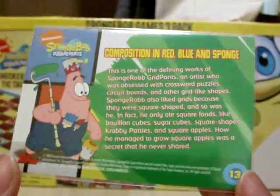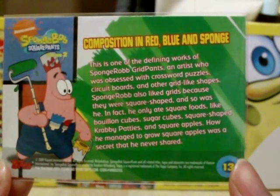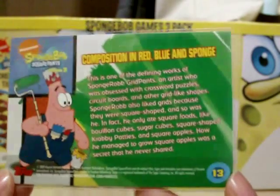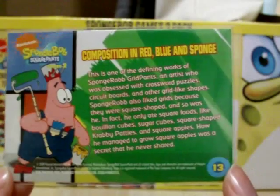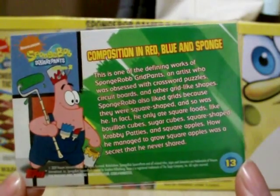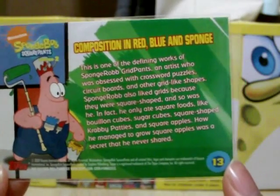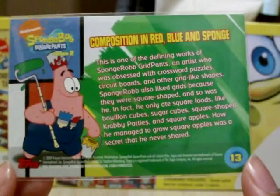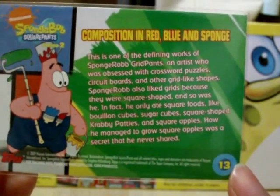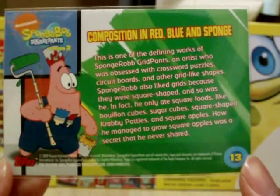In fact, he only ate square foods like bouillon cubes, sugar cubes. Who eats sugar cubes? Seriously? People eat sugar in sweets and stuff, but nobody eats cubes of sugar. I've never seen one person who has done that before, and I'm sure there aren't too many of them, because it's going to turn out really weird if there are people munching on sugar cubes.